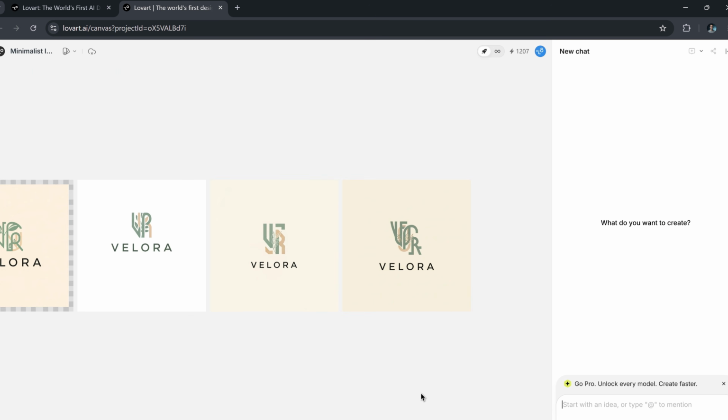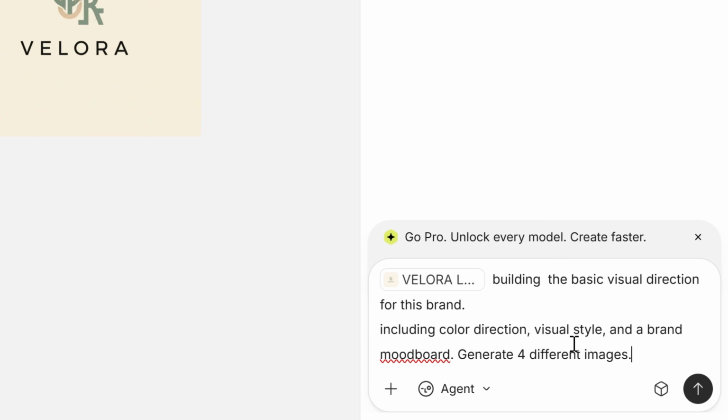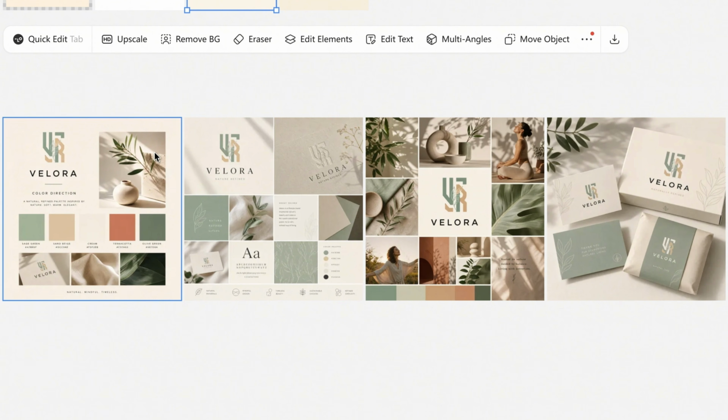After confirming the logo, I can ask Lovart to continue building the basic visual direction for this brand. For example, color direction, visual style, and a brand mood board. These basic elements will later become the foundation for the brand kit. Now you can see that Lovart is helping me expand the rest of the brand visuals. Everything is placed on one canvas, so I don't need to jump back and forth between different platforms.